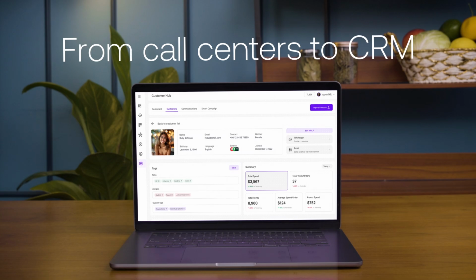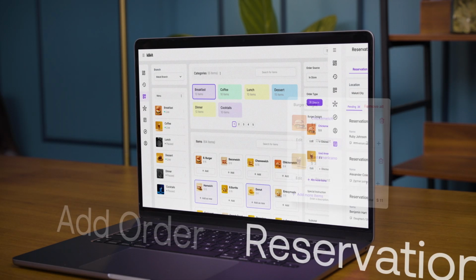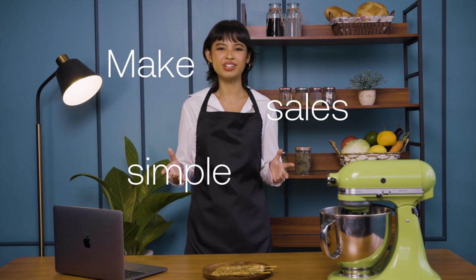From call centers to CRM, klikit has you covered. Explore our wide range of solutions that make your staff and stores smarter. With fewer tasks on your plate, you'll have more time to focus on making your customers happy. So make sales simple and start scaling smarter. Just klikit.